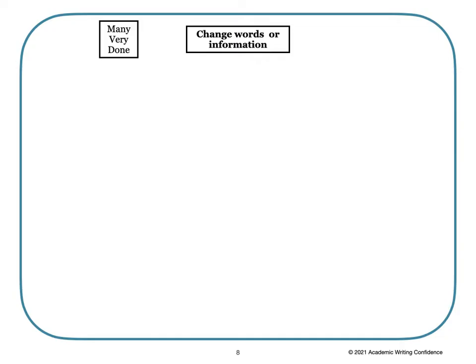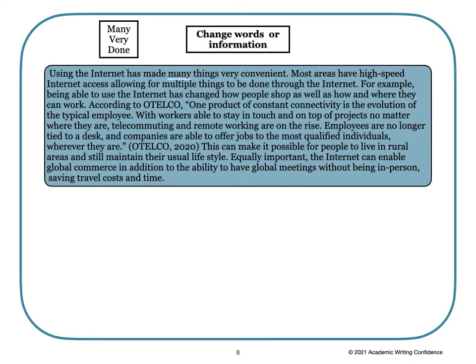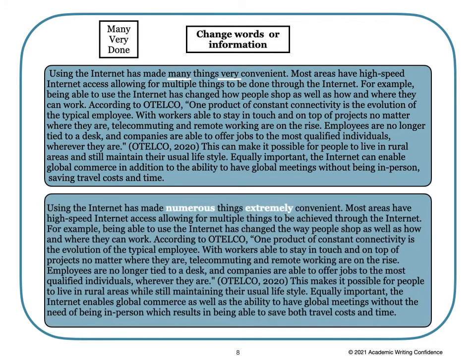Another thing that we can do is to change some of the words or the information. Often the words many, very, done are used when there are more appropriate words that would improve the essay. We can change the word many to the word numerous and the word very to the word extremely. Just changing those two words would help improve our vocabulary level of this paragraph.